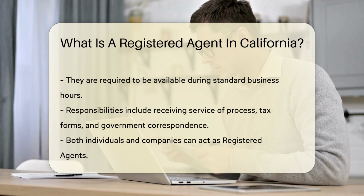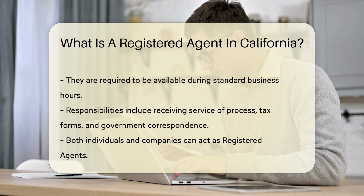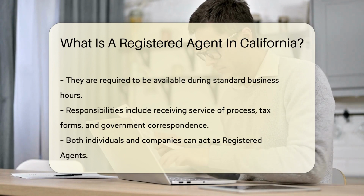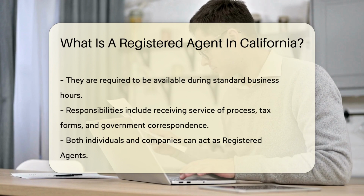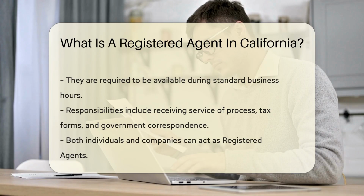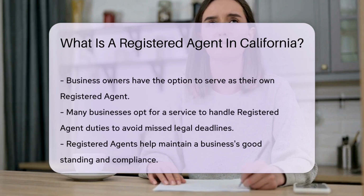In California, a registered agent is mandatory. They must have a physical address in the state. No PO boxes allowed here. We're talking brick and mortar. The agent must be available during business hours. It's their job to receive service of process, like lawsuit papers. They also get tax forms and official government correspondence.